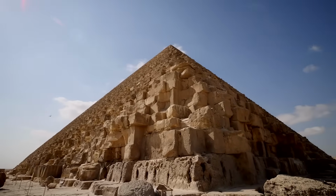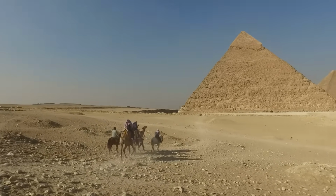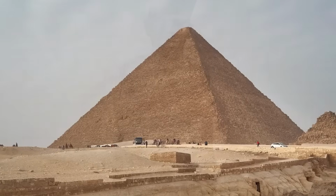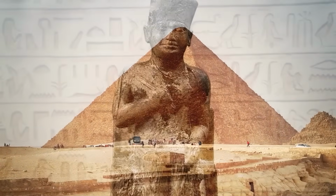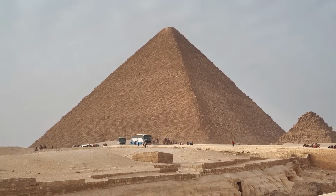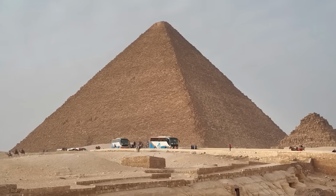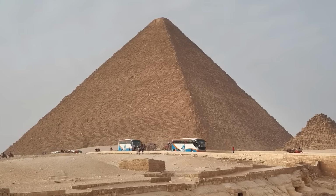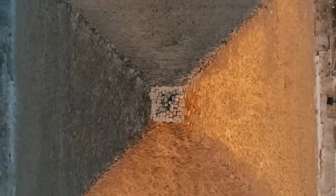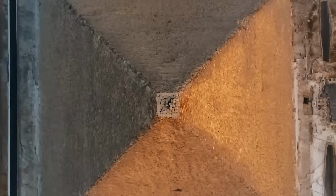Constructed around 2560 BCE, the Great Pyramid stands as a monumental testament to the ingenuity and ambition of the ancient Egyptians. Traditionally believed to be the tomb of Pharaoh Khufu, its sheer scale is astounding. Over 2 million stone blocks, some weighing as much as 15 tons, assembled with such precision that even a credit card cannot slip between them. To put its size into perspective, the pyramid covers an area large enough to house 5 soccer fields.